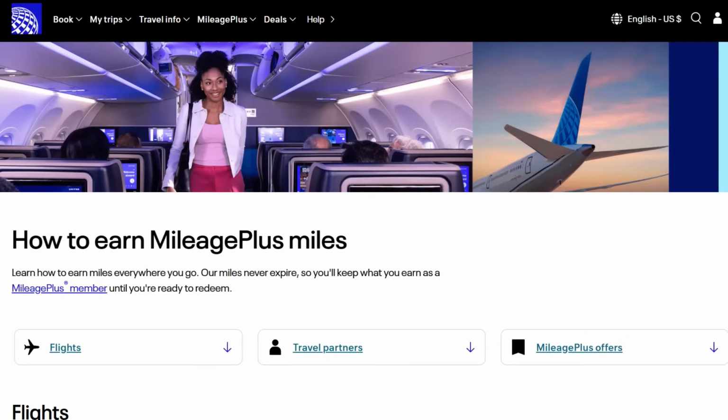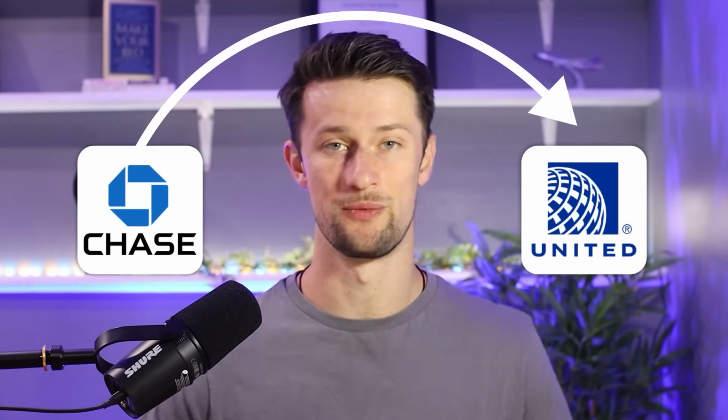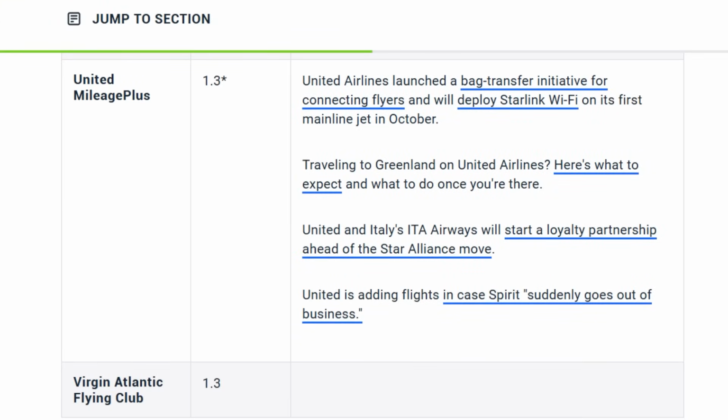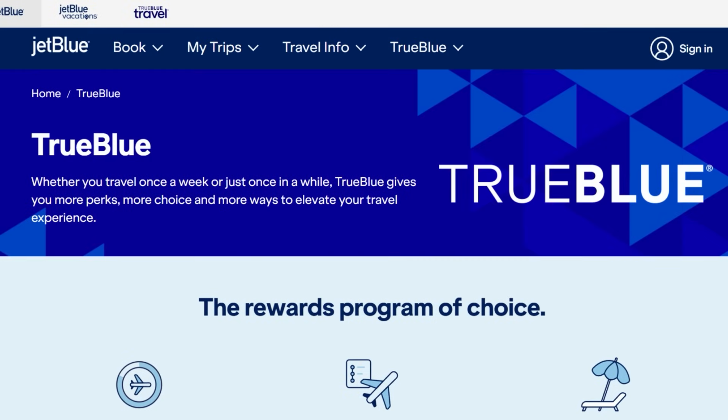The cards are okay, and you're going to earn miles through flying United or spending on their cards with really low earnings multipliers. Chase is, of course, the transfer partner that you're going to be able to send points out to get United miles, so there's a really big opportunity to hold your points in Chase and only send them to United if you need that specific redemption. United miles on average are going to be valued at 1.3 cents per point each, so below American, but above Delta SkyMiles. For this reason, I have to put them slightly above Delta, and I'm placing United as a D tier currency. What about JetBlue's TrueBlue program?